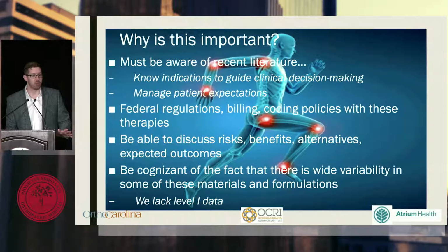So why is this important? We need to be aware of recent literature and know the indications that guide clinical decision-making and managing patient expectations. We need to appreciate federal regulations, billing, and coding policies for these treatments, and be able to discuss the risks, benefits, and alternatives, as well as expected outcomes. A fundamental challenge at this time is that we have wide variability in some of these materials and formulations, and we lack level 1 data from controlled clinical studies due to the heterogeneity between patients and pathology treated.